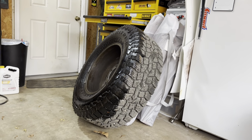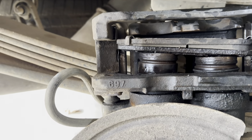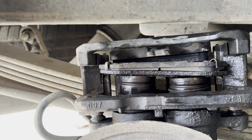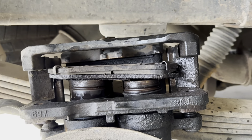There's my tire, all soaked. But anyway, hopefully this isn't ruined. If it is, I'm going to have to go into town and get a new caliper. We're about to find out. Let you guys know what I discover here in just a second.